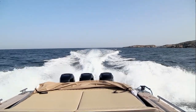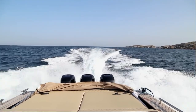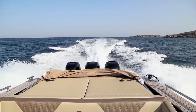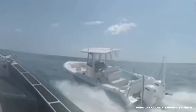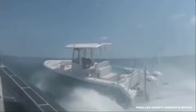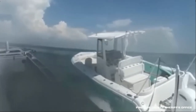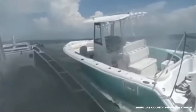On July 30th of 2023, a local boater was out on the water when he accidentally fell off. A Good Samaritan pulled him out of the water, but now they had a bigger problem. His boat was driving itself and was speeding away at 40 miles per hour. That's when Pinellas County Sheriff's deputies Constant and Fernandez arrived to save the day.